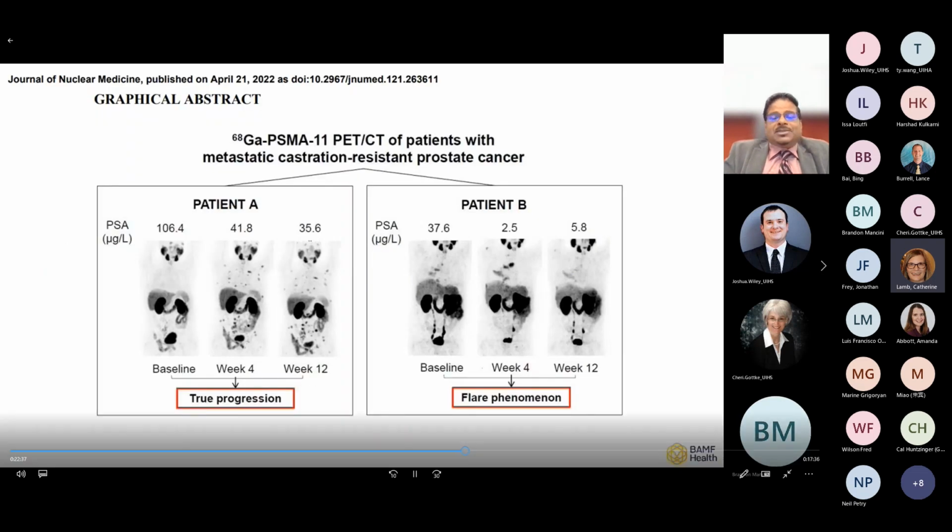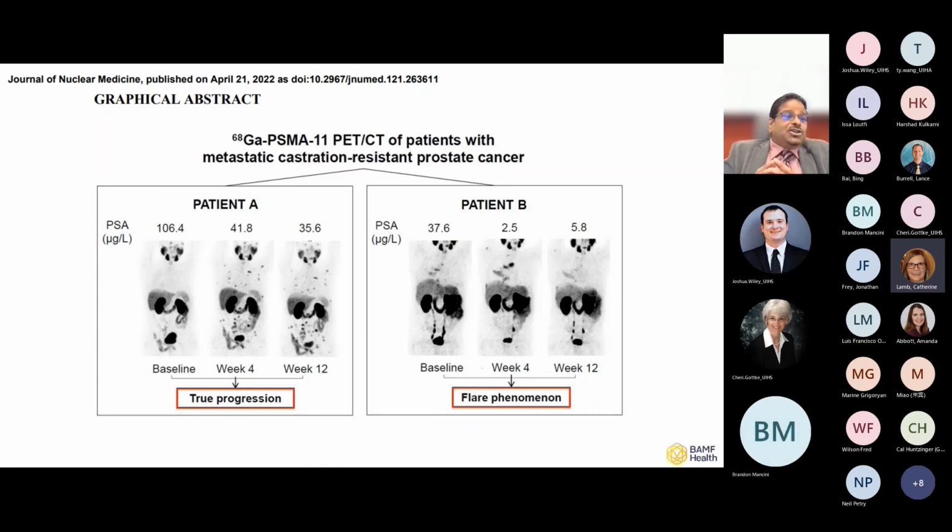In this particular study, the PSMA PET-CT was able to differentiate true progression from a flare phenomenon. In patient A, the tumor burden increased, but you can also see that the PSA is decreasing. So this was a true progression of the disease, whereas in this particular patient, also with a fall in PSA, there was an initial increase in the PSMA expression of the tumors, but at 12 weeks, there is a response to the treatment, which really shows that the flare phenomenon can occur after PSMA-targeted radioligand therapy, and that can be truly differentiated based upon the PSMA PET-CT results.